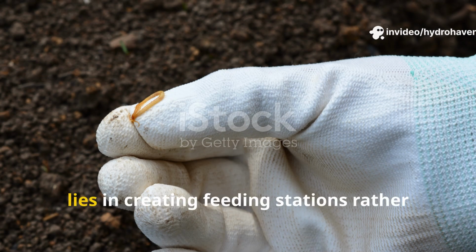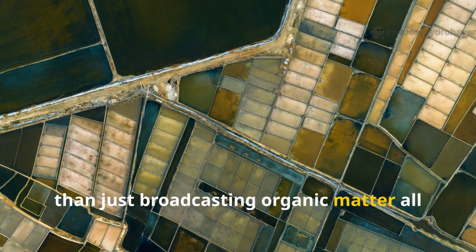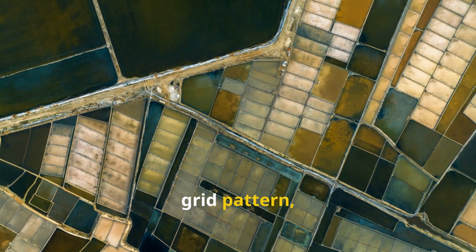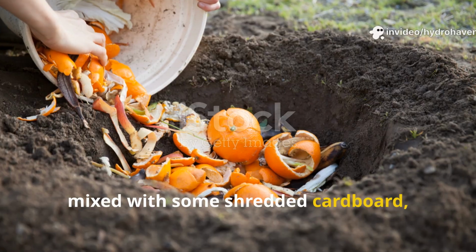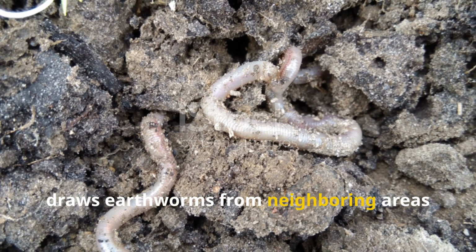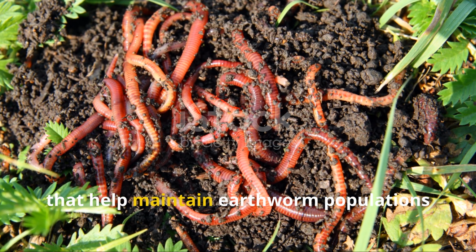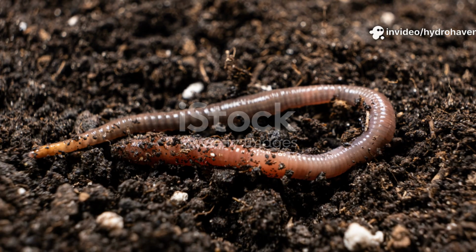The secret lies in creating feeding stations rather than just broadcasting organic matter all over the place. You want to dig holes every 6 feet in a grid pattern, then fill each one with kitchen scraps mixed with some shredded cardboard, and cover everything with soil. This concentrated feeding approach draws earthworms from neighboring areas while providing consistent food sources that help maintain earthworm populations through all kinds of seasonal changes.